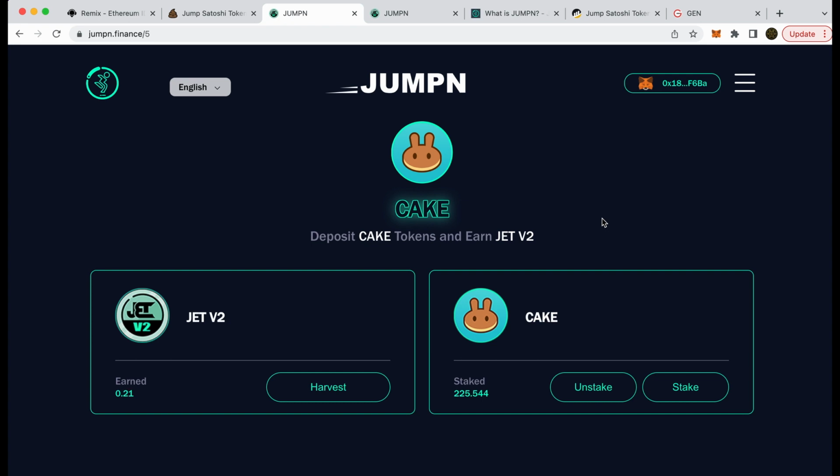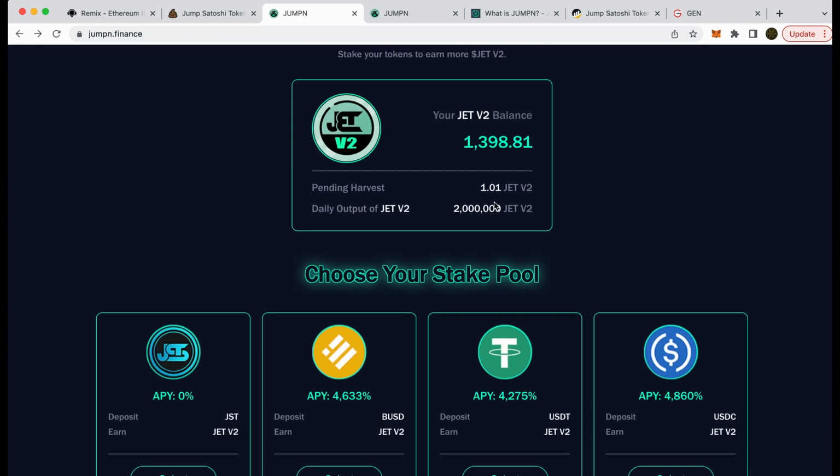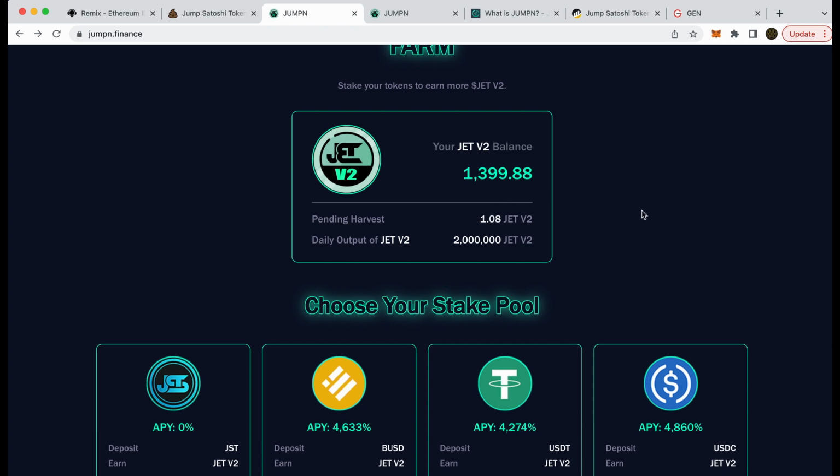I did test this. I bought some Jet V2. I tried to sell some of my JST based on the amount of Jet V2 I had. I couldn't sell it. I couldn't even sell one token because it seems that Jet V2 that I'd bought, I need it for 2 weeks before I can use it. So if I go back over here to the farm homepage, you can see I've now got about 1,400 Jet V2. So in 2 weeks' time, I will be able to sell 0.14 BNB worth of JST.